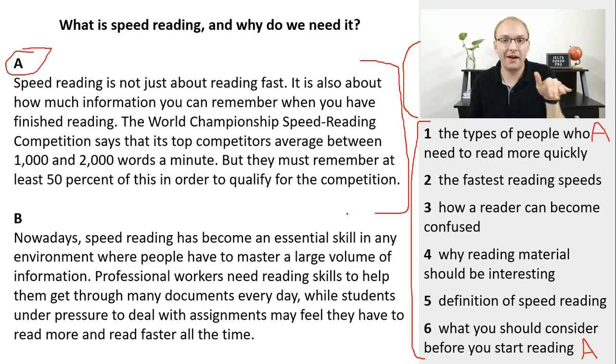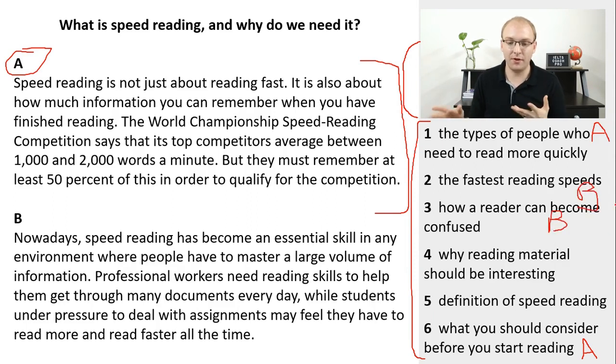We read the paragraph line by line, and if we find one of the statements, like number 2 statement or number 3 statement, then we would write the letter B in the box for number 2 and 3 if we found those. So let's take a minute and practice this.